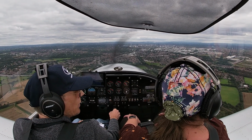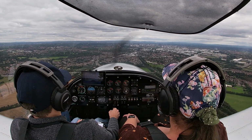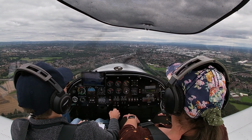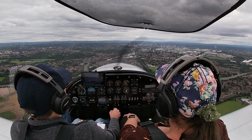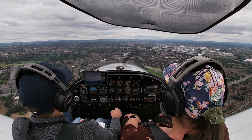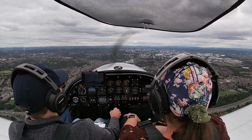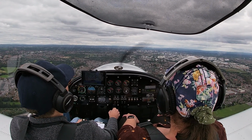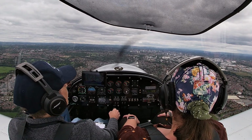So we've arrived back at Barton now. We're basically coming into the circuit, ready to land. So you can see Manchester up ahead of us at this point, and we will shortly make a turn and then turn again onto final approach for the runway. So by the time that we'd been out and come back, we were actually landing on runway 26 left, I believe it was. So it's basically the same strip of grass, but landing in the opposite direction.